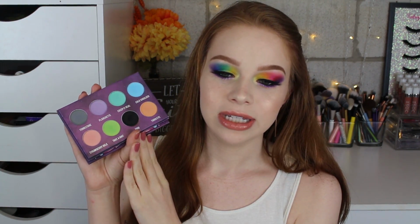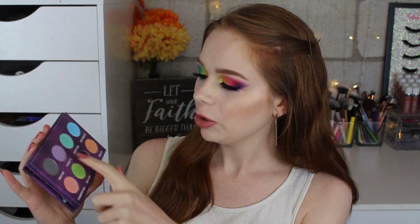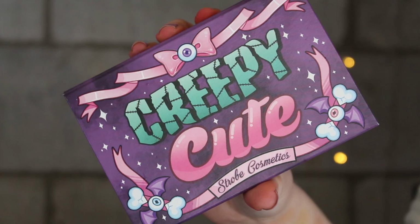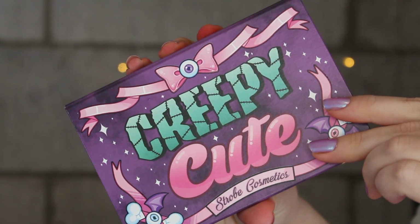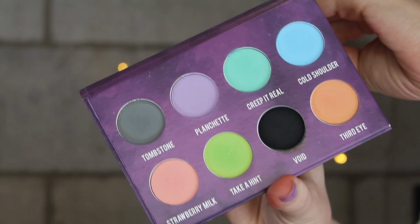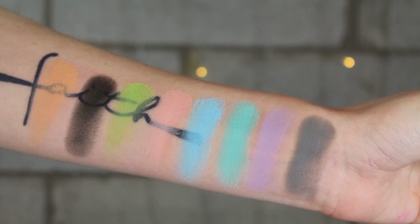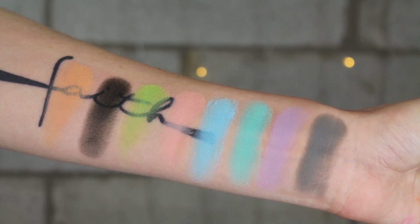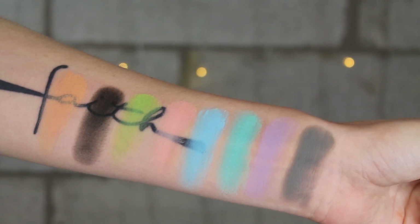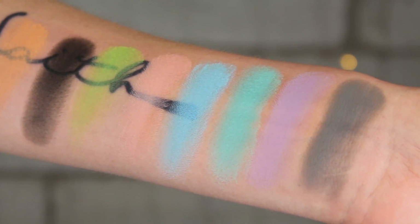I wanted to include this because I feel like this is the pastel rainbow. There's a purple, a blue, a green, another green, a pink, and an orange. I know it's not every single shade in the rainbow, but I still included this just because I feel like it is the best pastels. I love them so much. They're so easy to work with, extremely pigmented. I just love every single look that I end up doing with these. I think that they're just amazing quality.